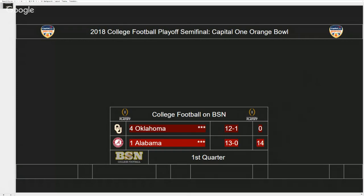During the return, illegal block in the back. Number 95, receiving team. 10-yard penalty from the spot of the foul. First down. So here we go with a first down following the penalty out to the 15-yard line for Oklahoma. Alabama up 14-0 early.